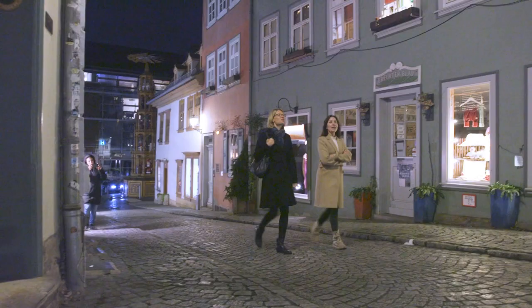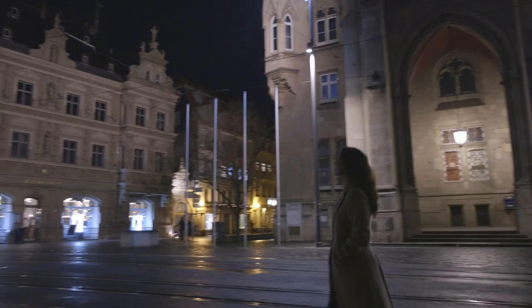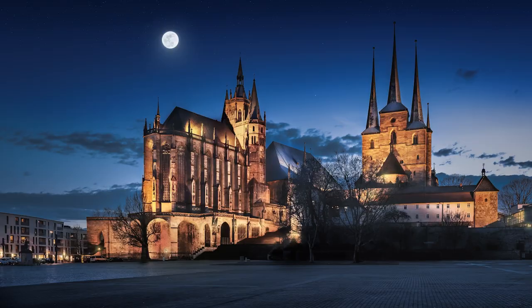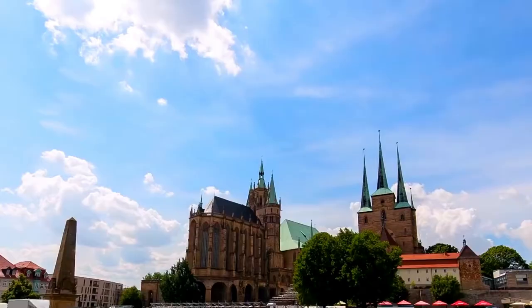That night I stroll around the city, which is glowing in Christmas lights, and I stop to admire two towering Catholic cathedrals standing side by side. St. Severus to the left and St. Mary's to the right, which has the largest free-swinging medieval bell in the world. You can hear it ring only on holidays.